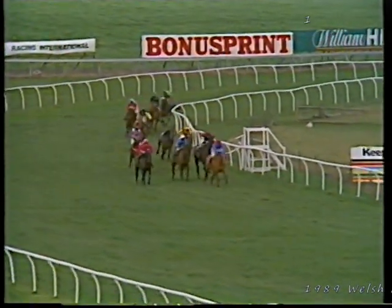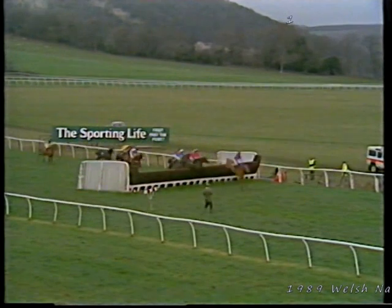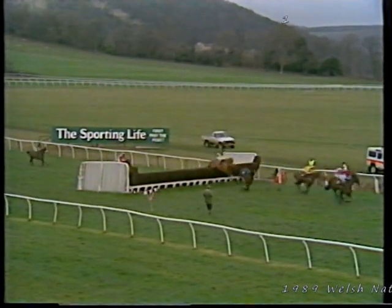Turning for home now, and Bonanza Boy, the top weight, under 11.11, coming to challenge Team Challenge, and as he does so, Charter Hardware is third. Steersby over on the far side, 4. Gopher is 5. 6 Roller Joint, Bonanza Boy and Team Challenge. Coming down now to the final ditch.